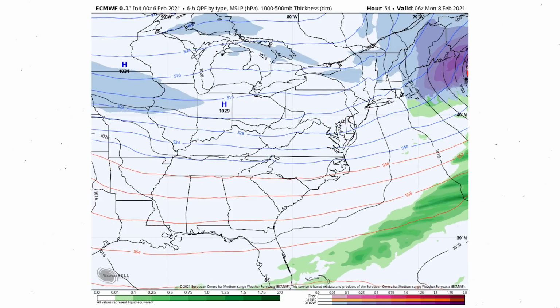And then as you can see, by the time we reach about 1 a.m. on Monday, it's coming to an end, and we can see that Maine is getting snowfall by that point.